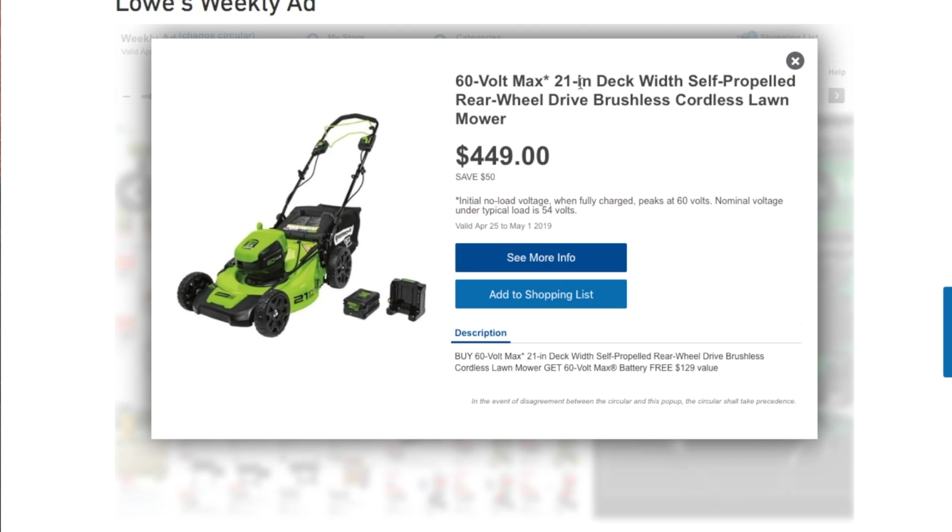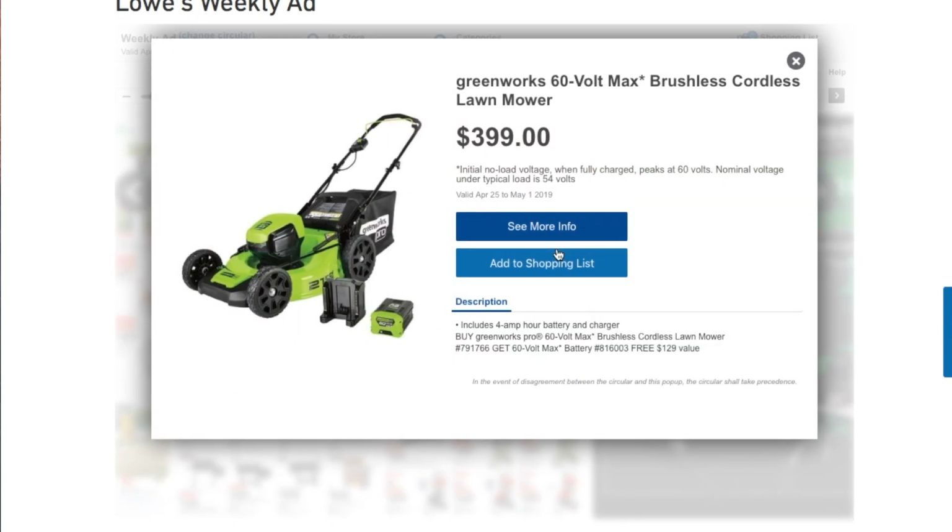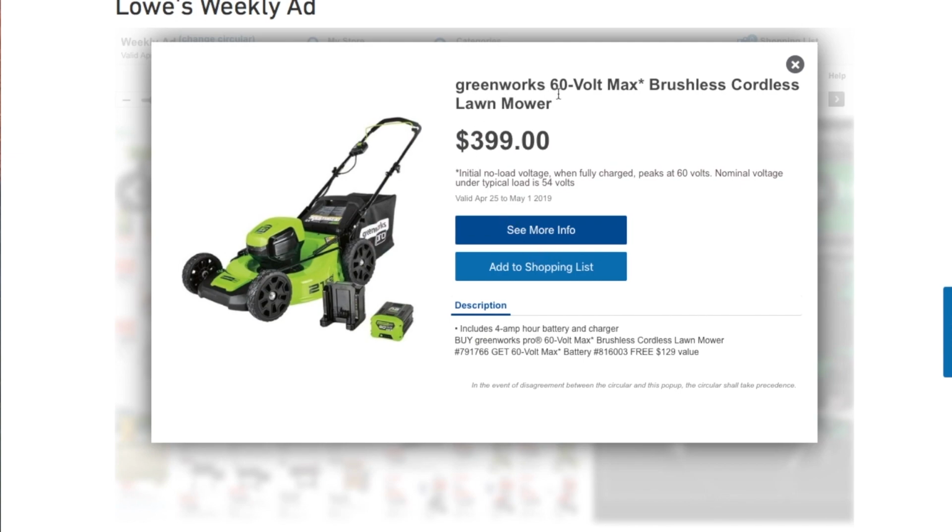Got the 60-volt 21-inch self-propelled rear-wheel drive brushless cordless lawnmower, $449. Doesn't say it includes a battery. Oh yeah, battery and charger. My bad. You got the Greenworks 60-volt max brushless cordless lawnmower, $399. Includes a 4-amp hour battery.